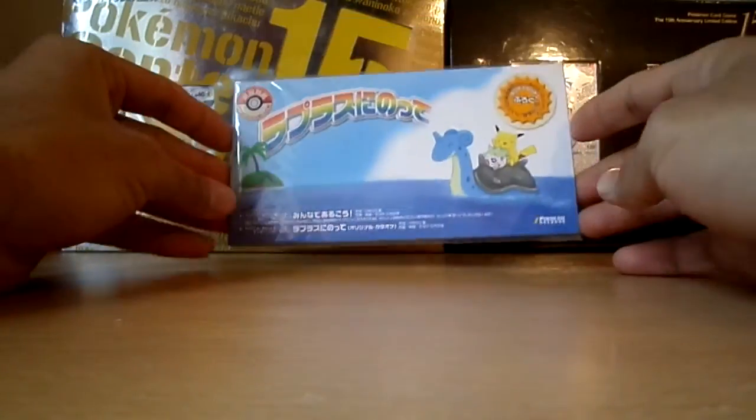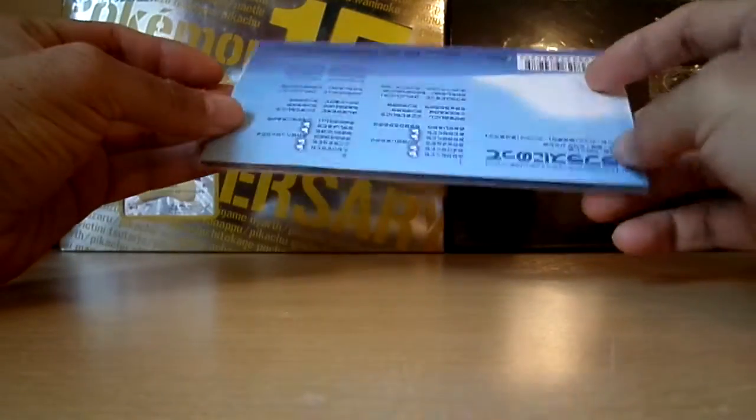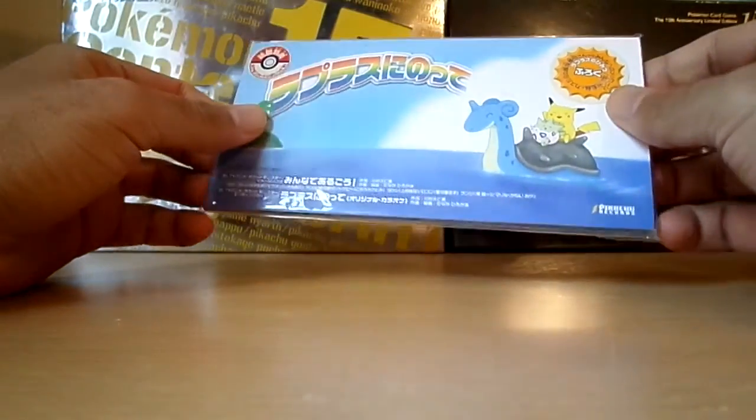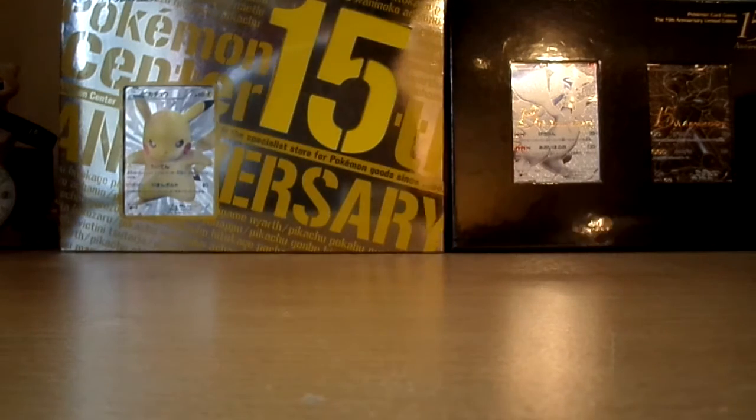This one, I've been waiting for this one. This is the Lapras CD promo. It has the original CD in there, I think, which is awesome, and it has the card as well. I'm so happy I got this. So that'll go into my private collection. Absolutely love it.